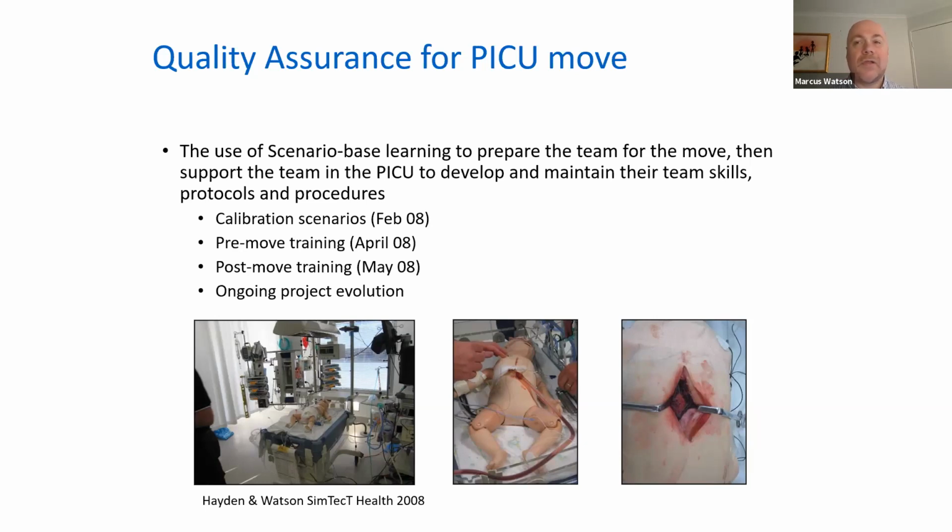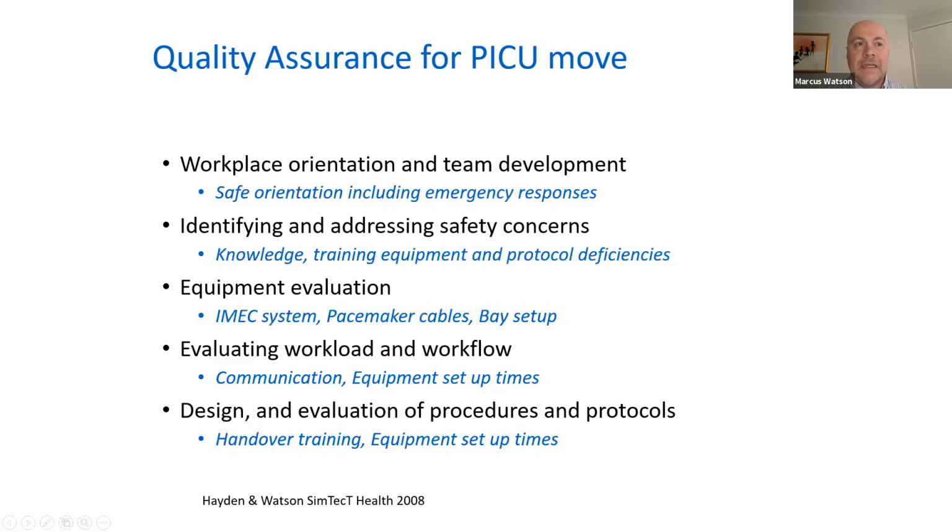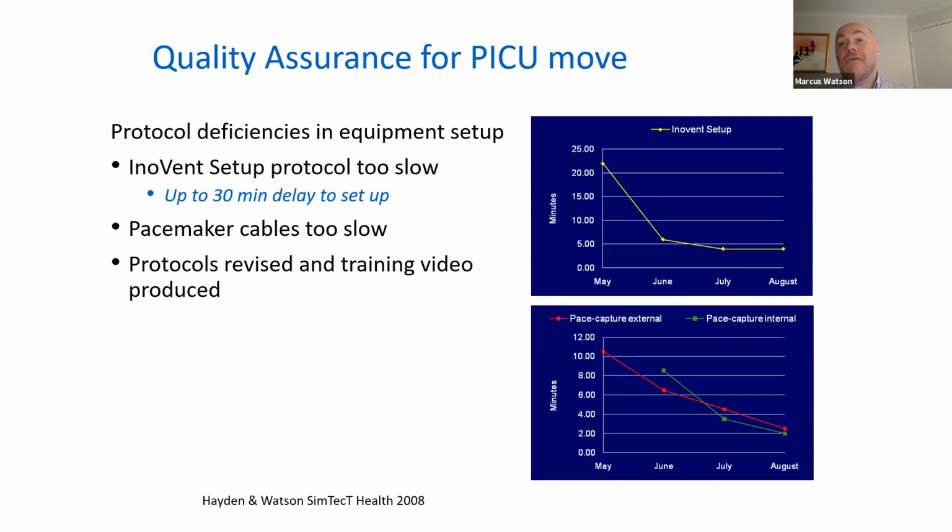And we learned that there was a lot of issues around workload to the doctors. The doctors were overworked during cardiac reopenings. We have an example here on the simulator during cardiac arrest. What they needed was the nurses to set up equipment that traditionally would have to be set up by doctors. So we identified major safety issues, major equipment issues, and built tools that allowed them to continually design and evaluate their processes. And the outcomes were dramatic.